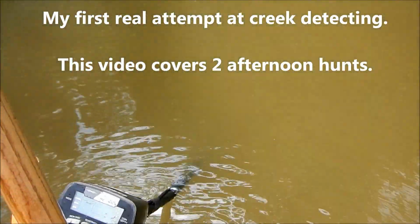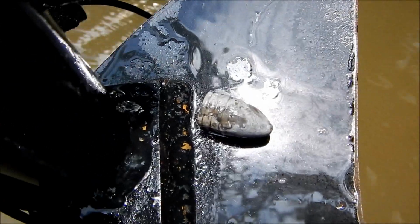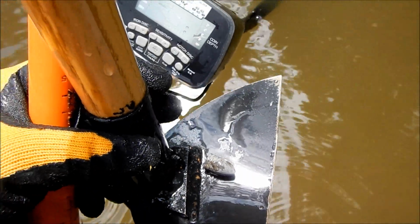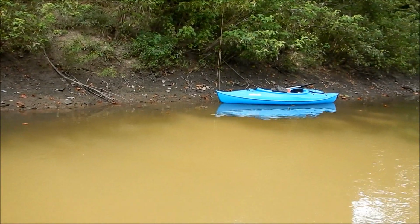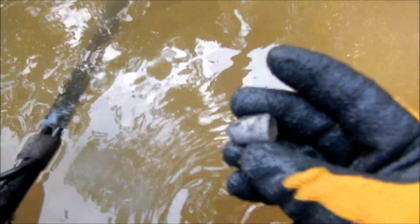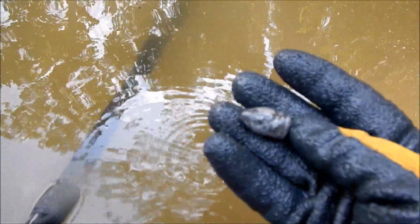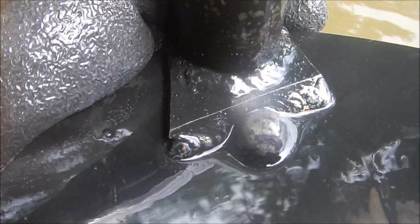Well, it took some major digging, but I got my first Creek Civil War mini ball. That's pretty darn cool. There's my little kayak. That's awesome. Thank you, Lord. I just got my second bullet. This is a 69. It's fired. I just got another 69 caliber round ball.